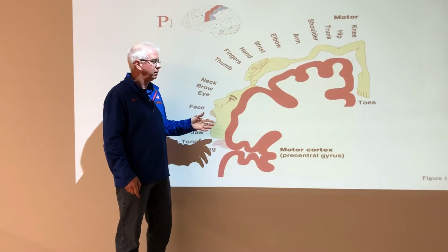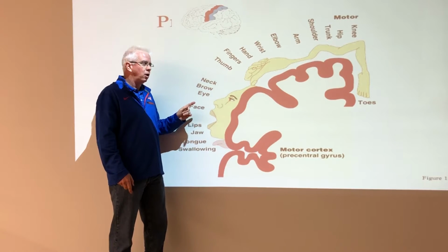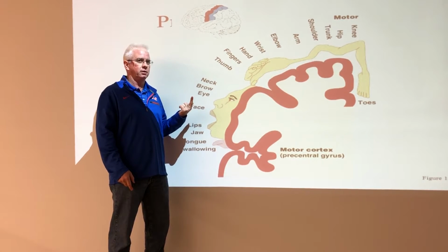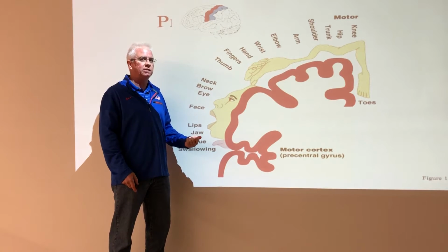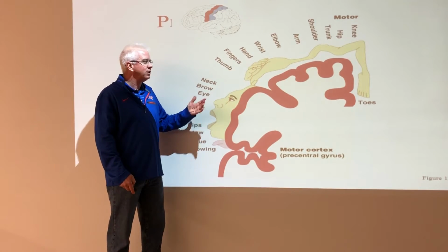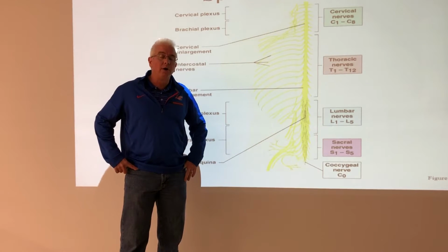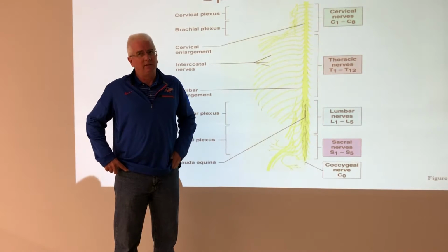Now, I understand. Everybody looks at this picture, and the first thing that jumps out as students who look at this is there is an unequal distribution of information here. Right? There's a lot more dedicated space to your face and your hands than anything else. Does everybody see that? And so they look at that, and then I go to this picture, and they go, so you're telling me that the spinal cord controls the muscles of my face? No, that is not true.